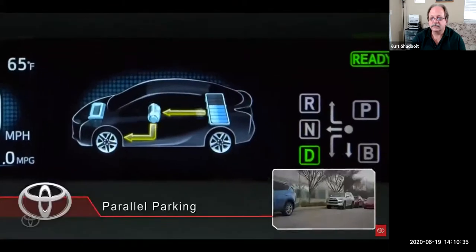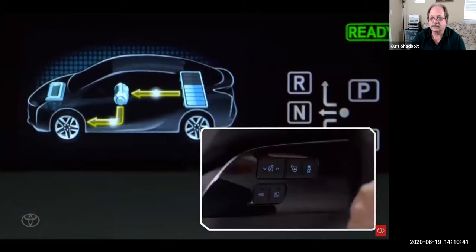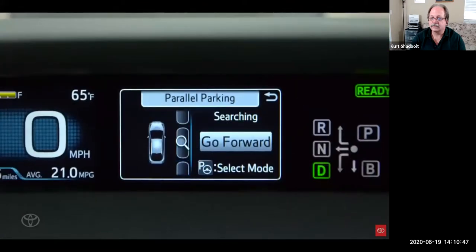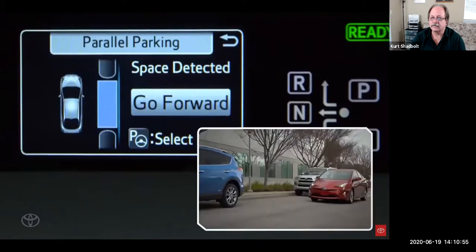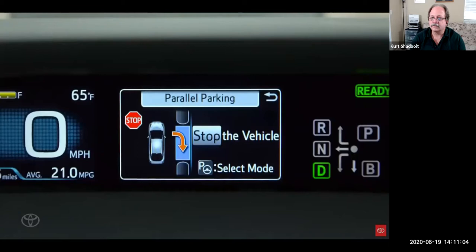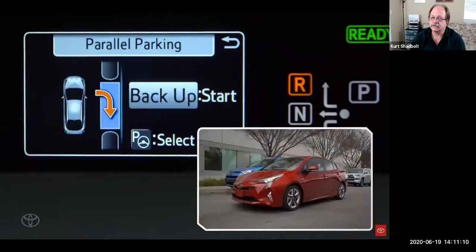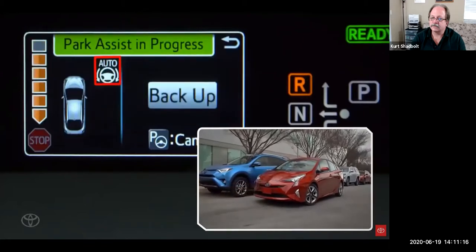To parallel park, pull up parallel to the vehicle behind your desired parking spot and press the Intelligent Parking Assist button once. The Parallel Parking Assist screen will appear in the MID. Always check your surroundings, and while steering the vehicle, slowly pull forward to allow the system to measure the available parking space. When the system finds a suitably sized parking space, a beep will sound and a message will appear in the MID alerting you to stop the vehicle. Following the MID instructions, shift the vehicle into reverse. The reverse warning buzzer will sound. Another beep will sound, notifying you that the automatic steering assist control is engaged.